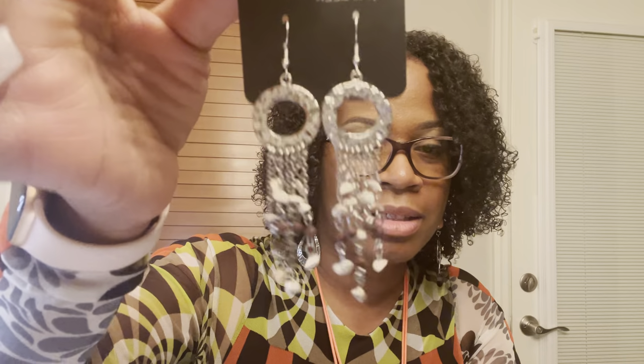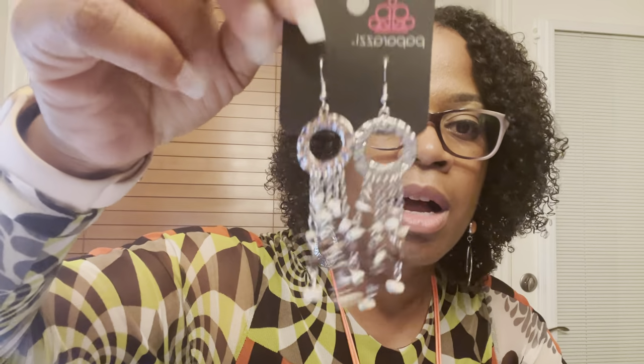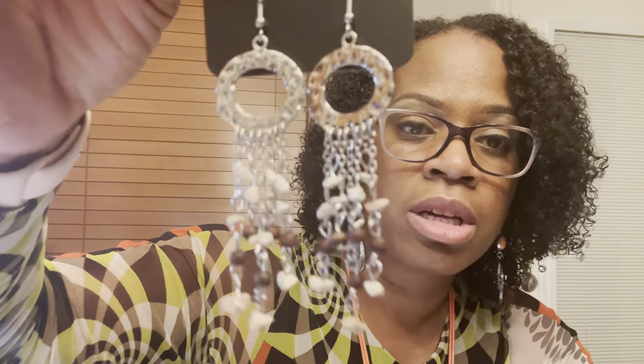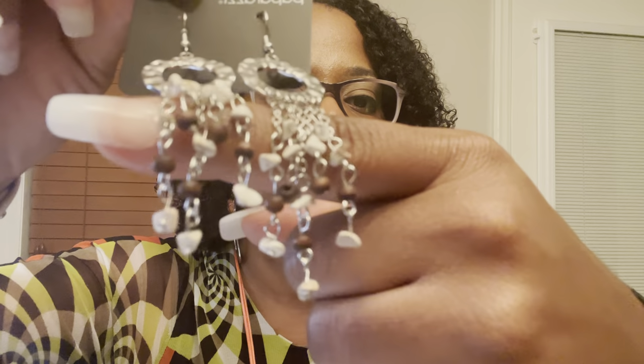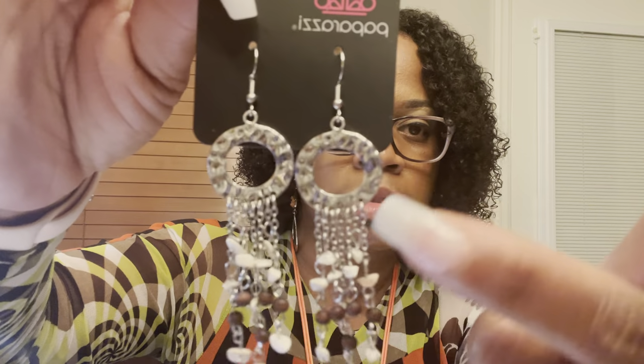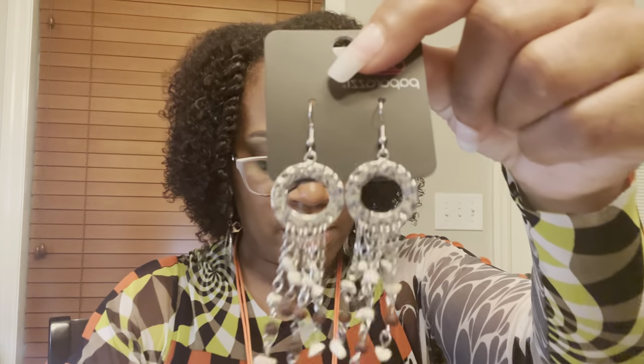All right, I really like these. I might have to get me a pair of these. Kind of go with what I got on a little bit. These are called Primal Prestige. It's a longer hanging earring. Oh, these are so pretty. I think these are wooden. Yes, these are wooden and white. These are beads, kind of like white beads right there. You got the hammered out circle part and they hang like that. Primal Prestige. Ooh, these are pretty.